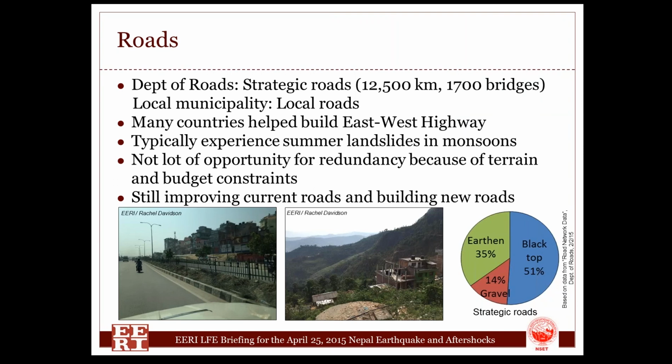For roads, again, there are two agencies. The Department of Roads is in charge of all the strategic roads, the larger ones and the ones that are considered of strategic importance for the country. And then the local municipalities manage the local roads. Many countries have helped build the East-West Highway, which is one of the main highways in the country. They're used to experiencing landslides during the monsoon season, so they have some experience clearing landslides like that which happened in this earthquake.